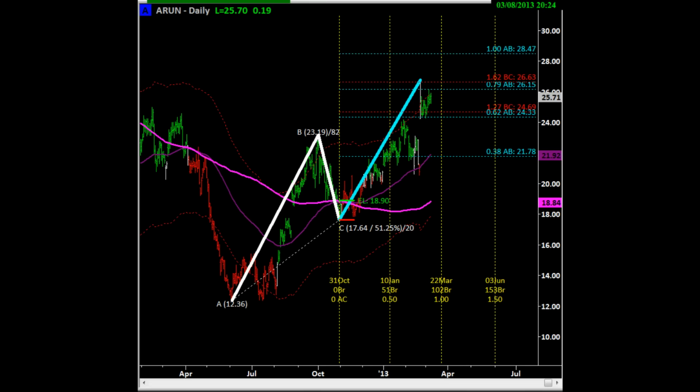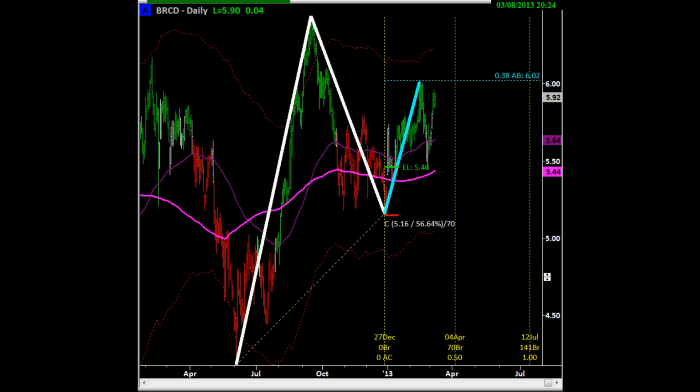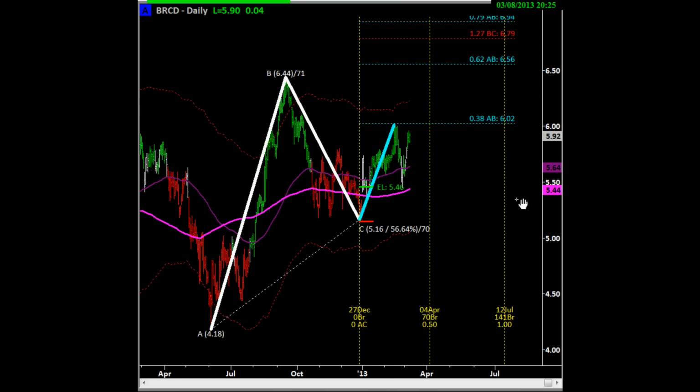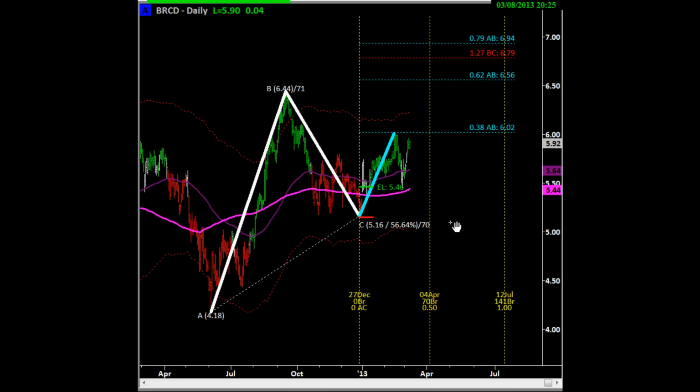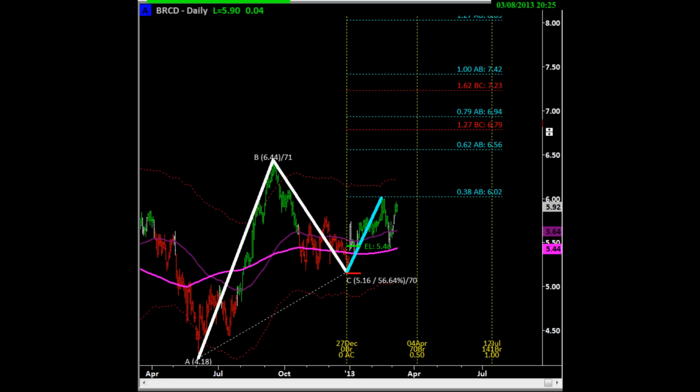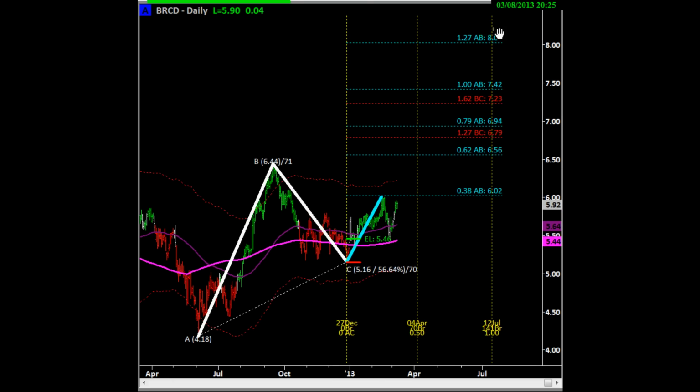The next stock is Brocade. Brocade, I'm long, and I have posted this also in the past. I'm long from about $5.50, but I have $6 calls. The first targets are between 6.5 and 7, and it could go even higher, like 7.5 or even higher. So I'm trading the $6 calls.